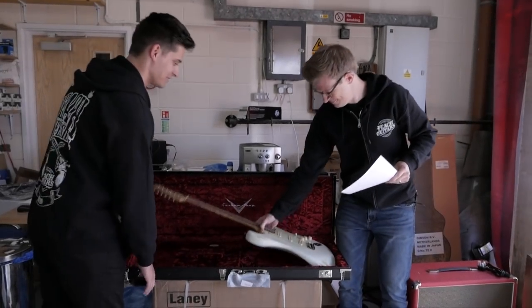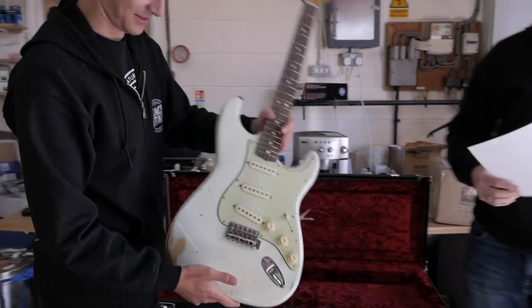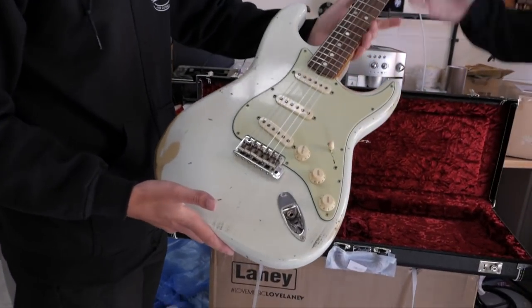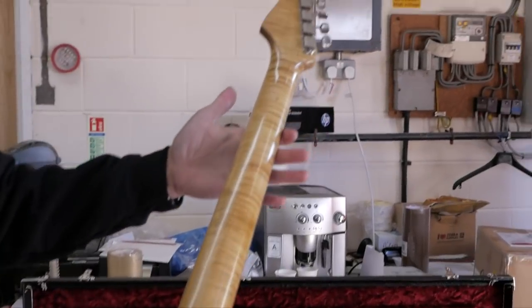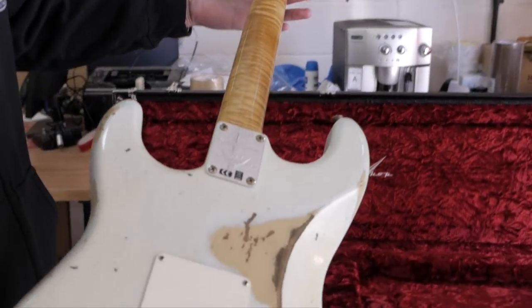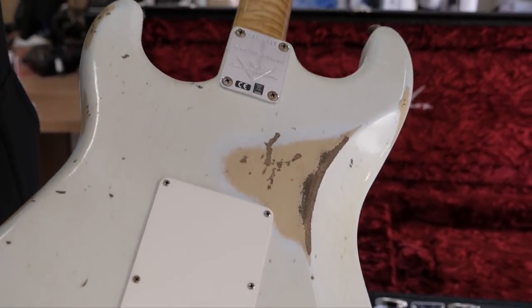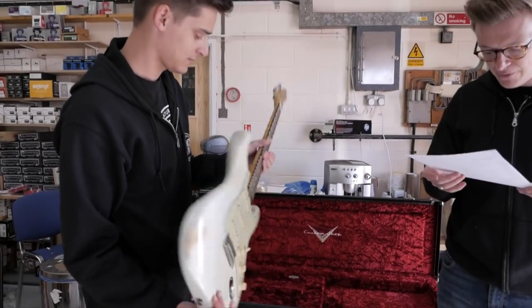Hello. Wow, I think we undersold this one. I know. Dale's the man. Pale Sonic Blue. Look at that figured neck as well. Flip it around, Jacko. Look at that. Beautiful. It's got a bit of a gold undercoat going on. So 9.5 radius, 65 Strat C neck profile.